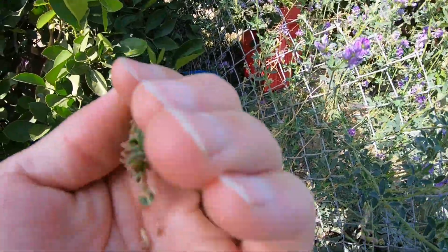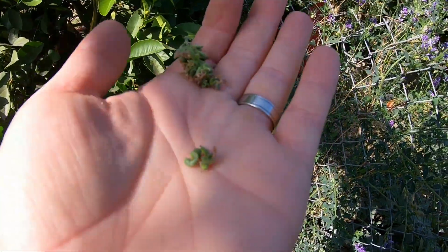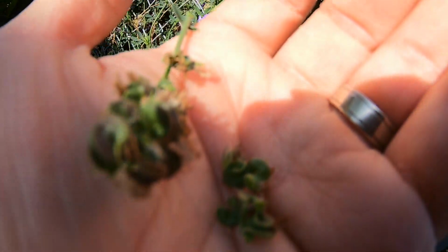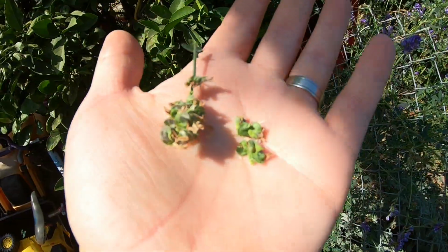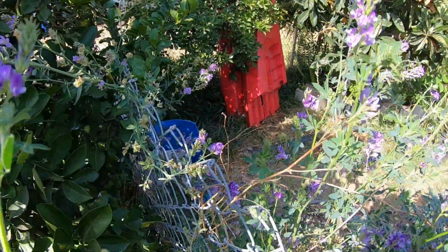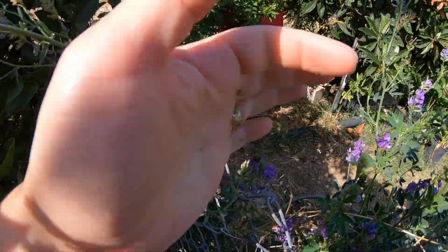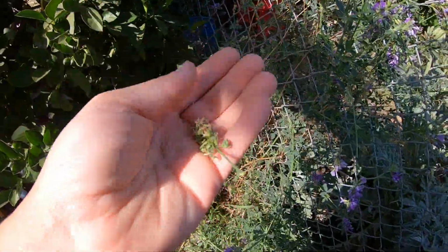It gives these curly looking things. I guess they're the pods for the seeds. And if you were to open these up or crack them open, you will find the seeds inside. So there it is. Seeds are everywhere. If I was to dry these up, I can keep replanting these in different spots.